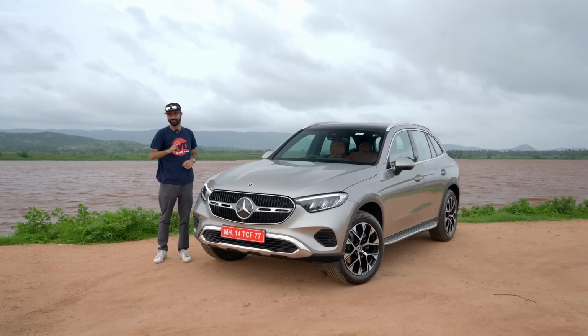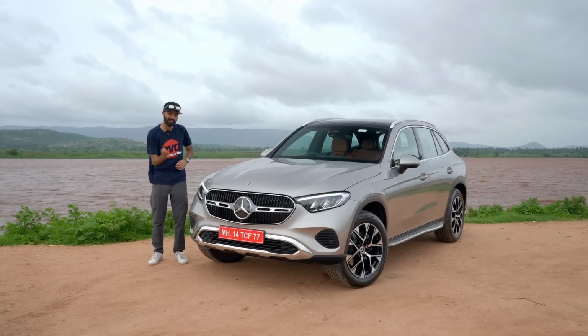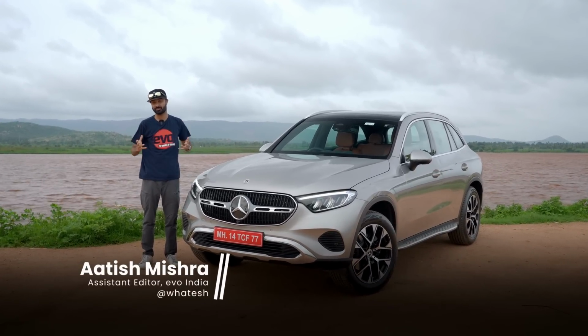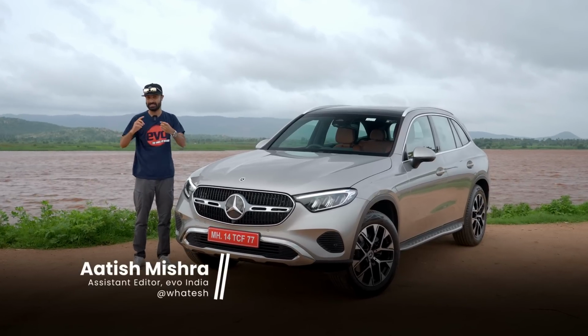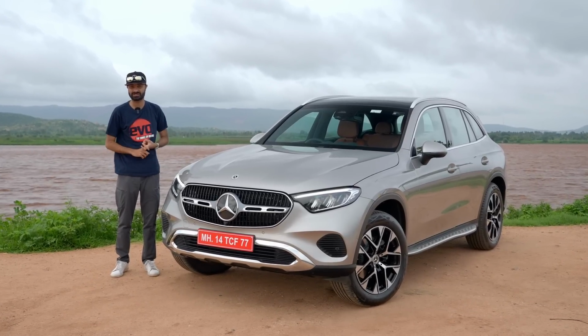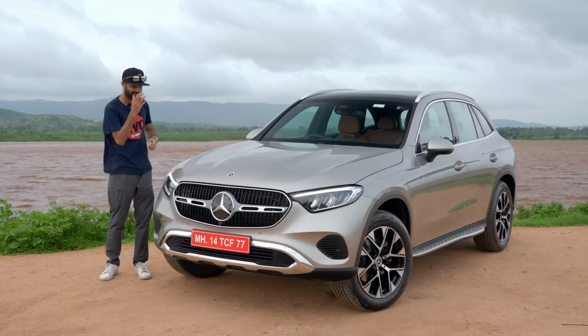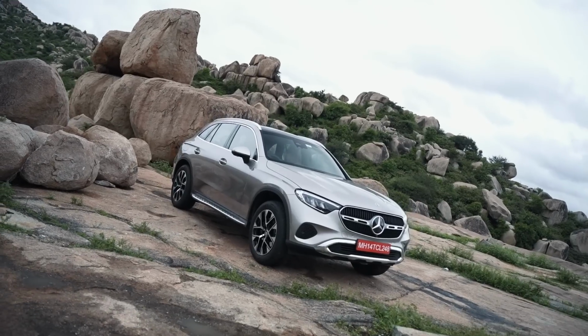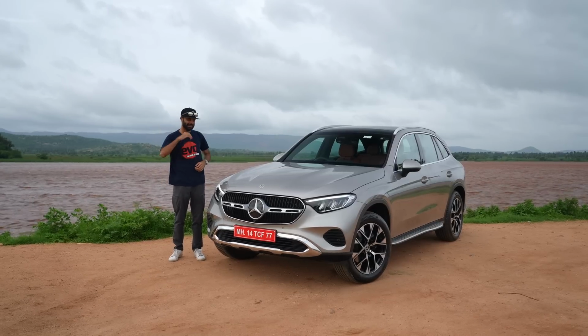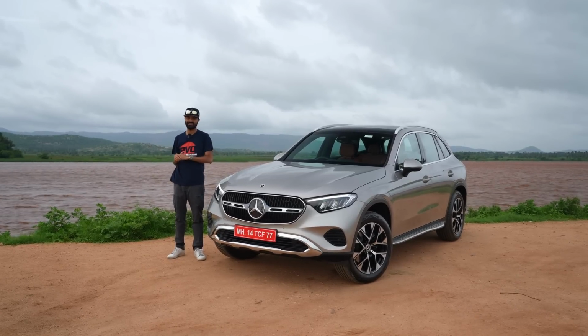This is not a facelift, this is a whole new generation of the Mercedes-Benz GLC, and as with every new generation, it is bigger, it is more luxurious on the inside, it has more space and it has more tech. This car is also now a mild hybrid. Welcome to Humpy, it's a beautiful day and we're going to spend it with the Mercedes-Benz GLC.